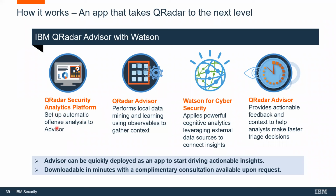So here's what gets installed. The QRadar Security Analytics platform sets up inside of your QRadar environment. We'll show how that works. And then the Curator Advisor performs local data mining, right? So when an offense is created, it goes out there and does local data mining and learning about the observables and gathers that context. So it says, here's the person or the user or the machine or the asset or the IP address or the malware hash, whatever it is. It's going to gather up those observables and feed them up to Watson for Cybersecurity.